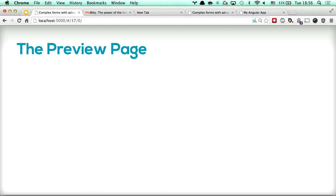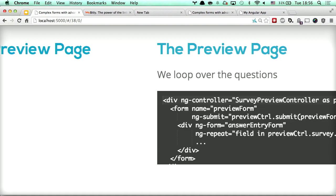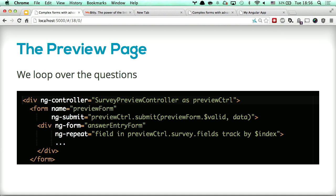Okay, so that was the editor page. There's the preview page, which collects the user data and then previews it to the user. Here we have another complicated mess of ng-controller and a nested form and a repeater form. This is way too much text to read.